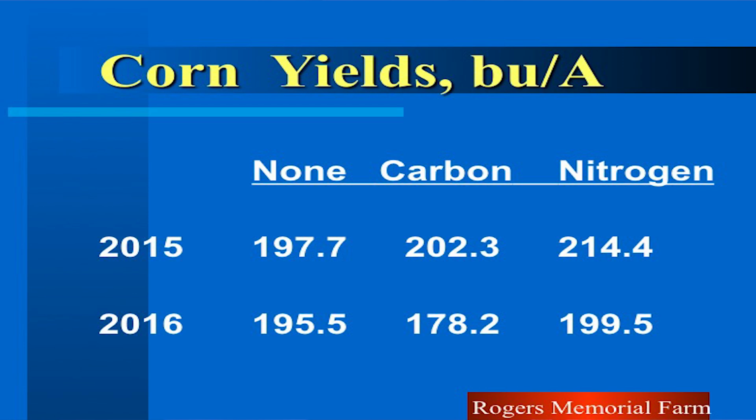Again, there's 2016, the 178 versus, well, the 200 was actually the nitrogen cover crop, the soybeans, 195 with no cover. Look at 215 though. That was with the same 170 pounds of N. Again, there was 1 year there that paid for all the other 11.